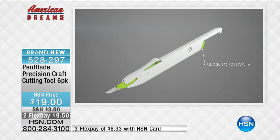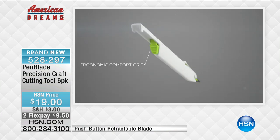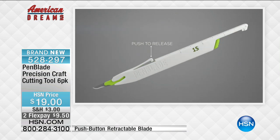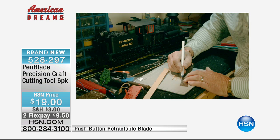And I love the way it's really as easy as using a pen. You just click it, you activate it, and it goes out to exactly the right length. Then you just push to release, so you know it's safe. I know you're a mom of four, I'm a mom of three. I don't leave blades around the house because you never know. And even myself, just reaching in to get that crafting blade.